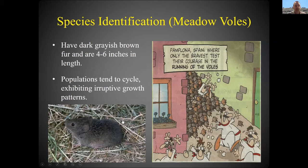Meadow voles are another species that we commonly encounter in citrus crops. Meadow voles are also sometimes referred to as meadow mice. They are small rodents, about 4 to 6 inches in length. However, they are a little bit larger than your standard house mouse or deer mouse, and so that's one diagnostic you can use to differentiate between them.